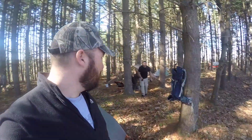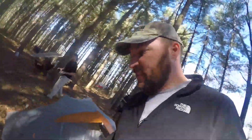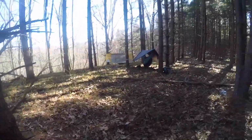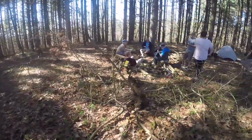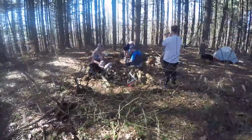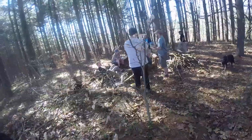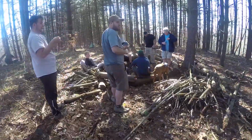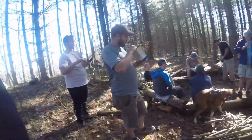All right, so we just got to our little camp and got everybody set up. There's Carl back there with his hammock set up. Ready to cook some dinner. There's Jeff back there snoozing with Sierra. Who brought the lazy boy? No, we had recliners out here. Mike's already eating.